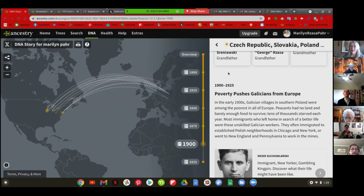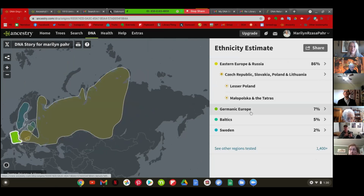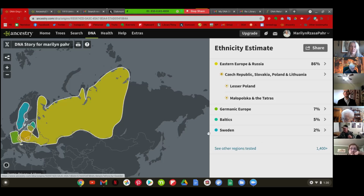So what had changed a little bit, and you can see up here my two grandfathers because they're in my family tree, is that, and maybe George could talk about this in a little bit more detail, what did change is that my ethnic breakdown, if you go back up farther, it starts to show again the Baltics, the Germanic, and Sweden. And the Swedes did invade Poland in the 1600s, so that's where we probably get some of that Swedish from.